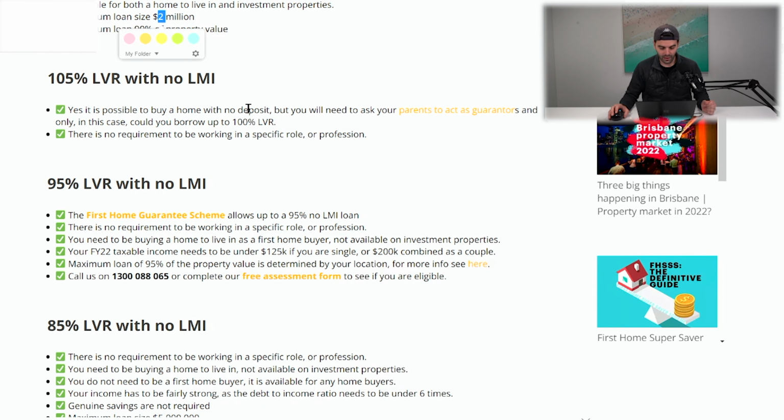literally no deposit. So the way it works is the bank would put a second mortgage on mum or dad's, uncle or auntie's, brother or sister's, whoever would be the guarantor's property. And that would allow you to lend up to 105% of the property value with no mortgage insurance. A few key takeaways here for the guarantors is that you probably don't want them selling their property anytime soon, because that is a second mortgage on their property. When they sell that property, that would actually need to be paid out.